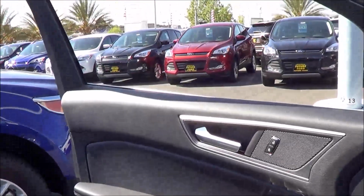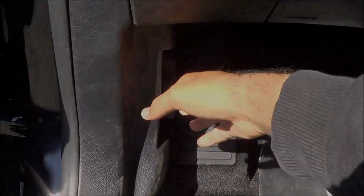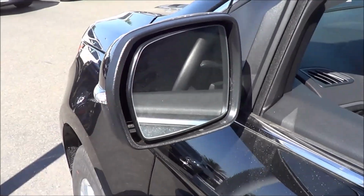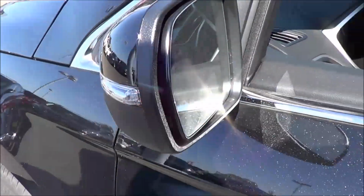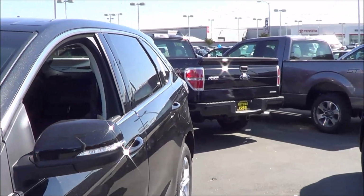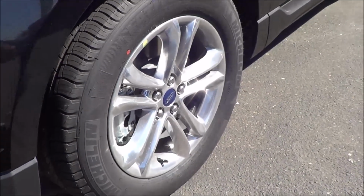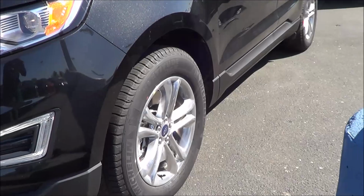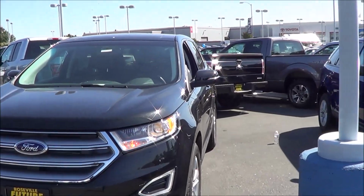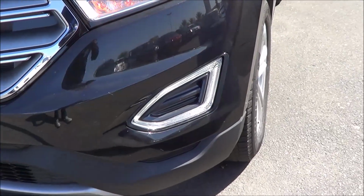Automatic driver's side window. And I'm going to go ahead and pop up the hood, check out the engine bay. Heated exterior mirrors with LED turn signal indicators. We also do have blind spot detection. 18-inch polished aluminum wheels. Pretty good looking design there. Halogen projector beam headlights. And then you also do have LEDs on this lower portion right there.